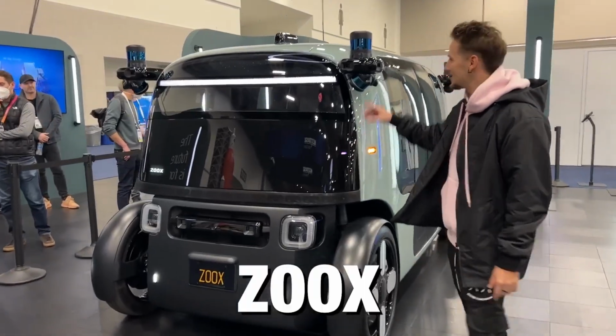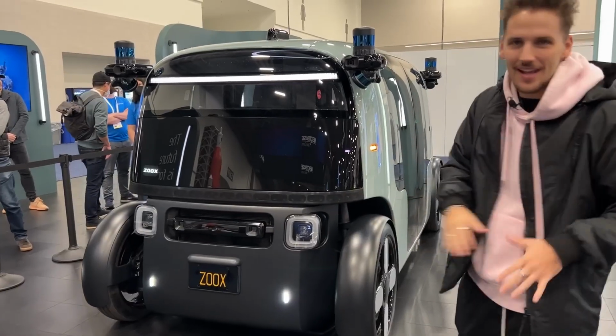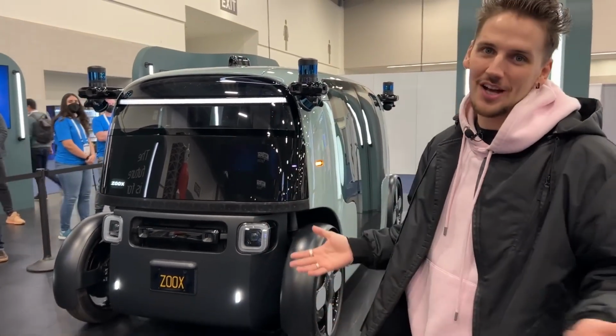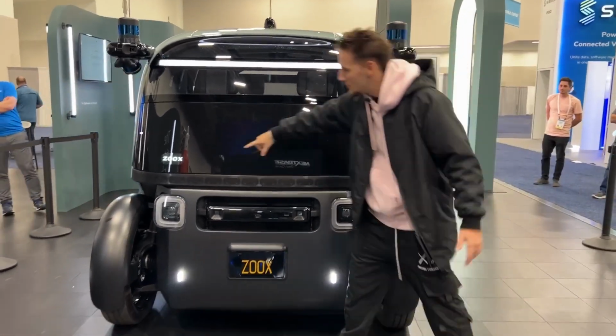All right, not a car that you can own privately, but this is the taxi of the future. And it's called the Zoox. Up on the corners, you got LiDARs and cameras to scope out what's in front of it, any obstacles, so that it can drive on its own. Because of course, if it's a taxi of the future, it's fully autonomous. Very sleek, very simple. You got this huge glass panel with Zoox right there.